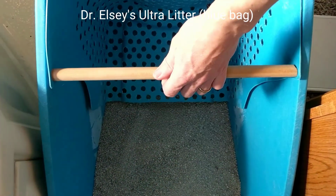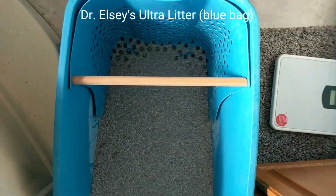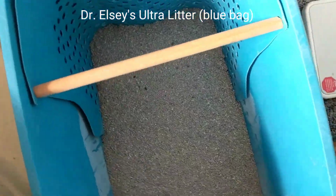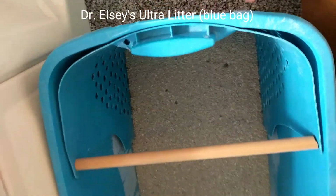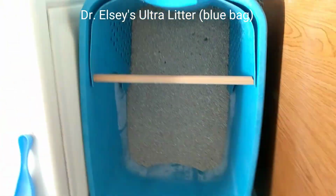After dumping the waste, you put the basket back in and you simply drop it back down, level it off, and push it back into your rightful place.